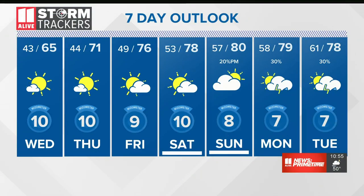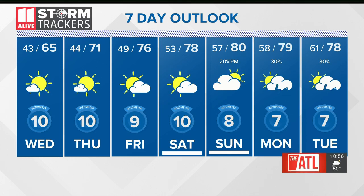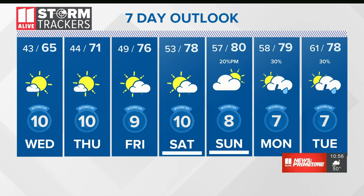We're going to watch those temperatures start off kind of chilly in the morning at 43 degrees. We'll even have some 30s up in far north Georgia. We get up to 65 in the afternoon with mostly sunny skies. A little warmer Thursday after a chilly start. We get up to 71, 76 Friday, 78 Saturday with a few more clouds mixing in. Rain chance on Sunday is going to be at 20%. And then we go up to a 30% chance for showers Monday and Tuesday with high temperatures near 80 for Sunday, Monday and Tuesday.